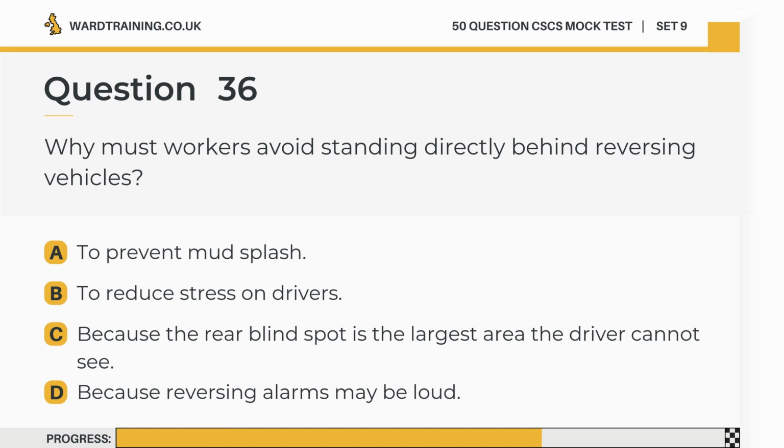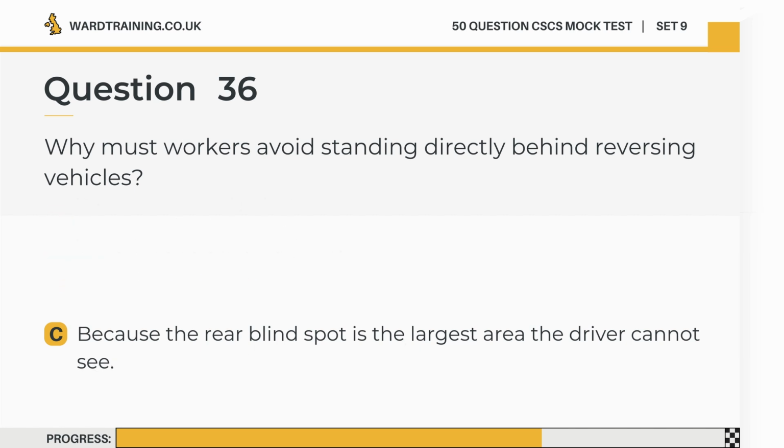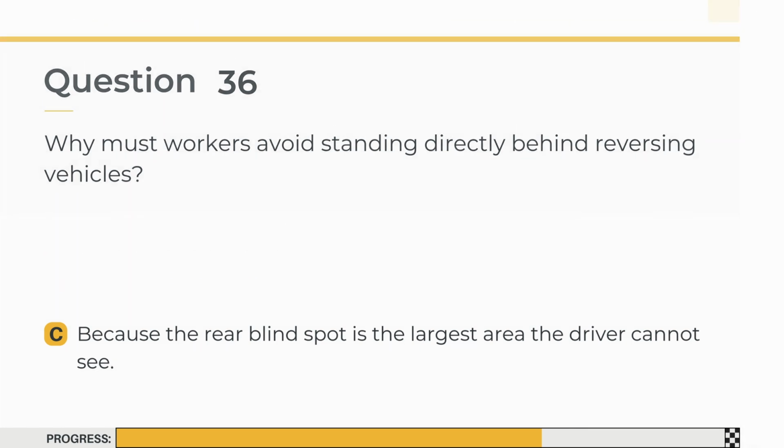The correct answer is C. Because the rear blind spot is the largest area the driver cannot see.